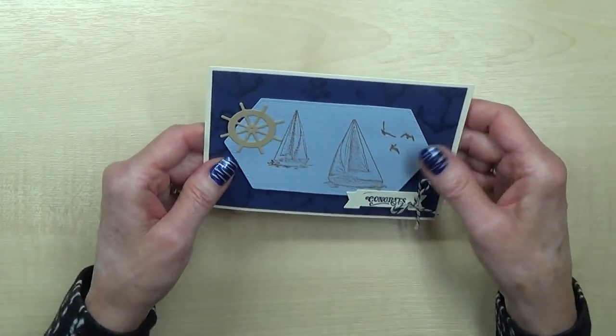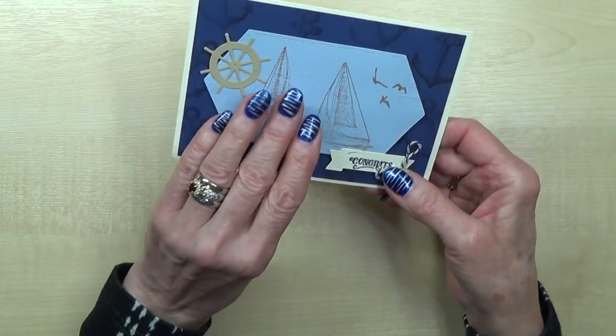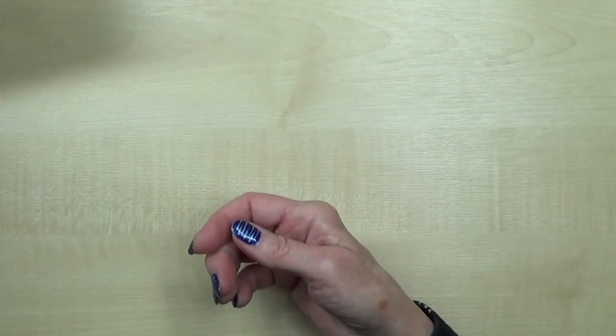Oh, here's a masculine card. Haven't seen many of these. But that's good. Like that. That's Amanda Campbell from the UK. Many thanks for that, Amanda.